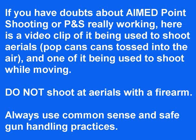If you have doubts about aim point shooting or PNS really working, here's a video clip of it being used to shoot aerials, or pop cans tossed into the air, and also a video of it being used to shoot while moving. Remember, don't shoot at aerials with a firearm, and always use common sense and safe gun handling practices.